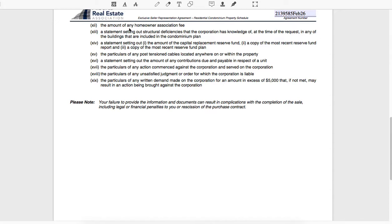An amount of any homeowner association fee, so HOA fees. Sometimes these are on top of the condo fees, sometimes they're included, but we will need to know those. Statements setting out structural deficiencies that the corporation has knowledge of at the time of the request in any of the buildings that are included in the condominium plan. A statement setting out the amount of the capital replacement reserve fund, so reserve fund study, a copy of the most recent reserve fund report, and a copy of the most recent reserve fund plan. So what they're going to be doing with that money.